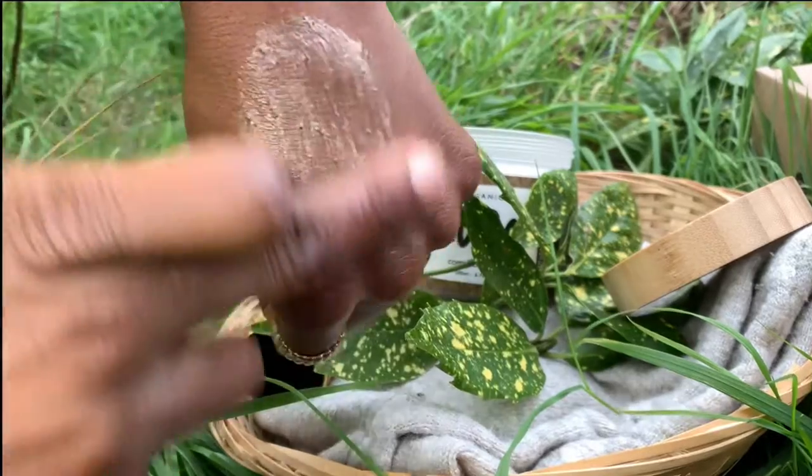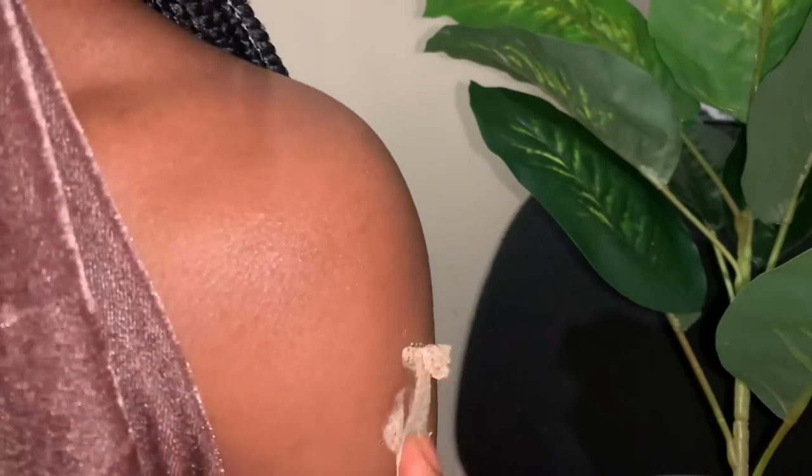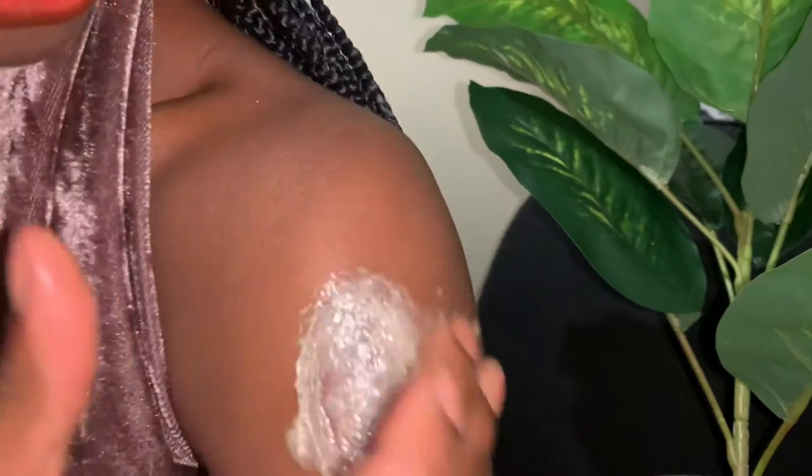It's quite a creamy texture and it rubs down really nicely. Just applying it to the skin here, you can see it's really nice. Smells so lovely. Great for cleansing the skin. Can we see that glow?